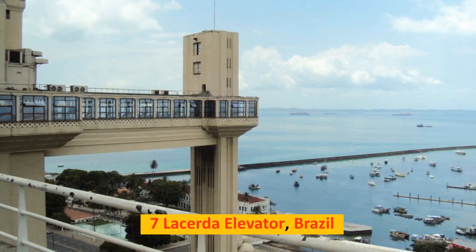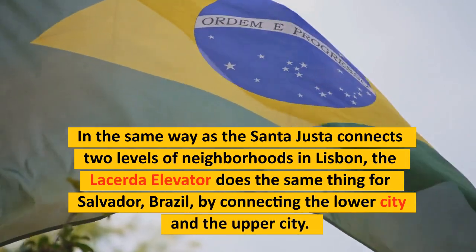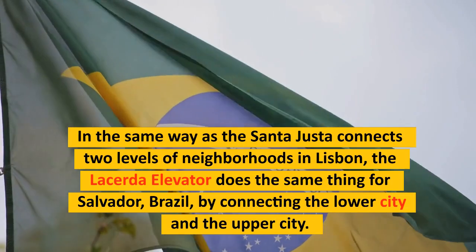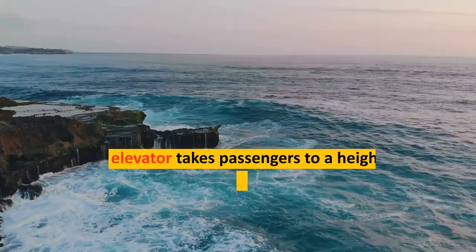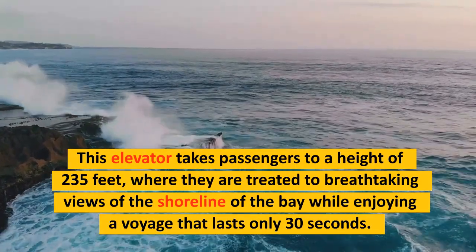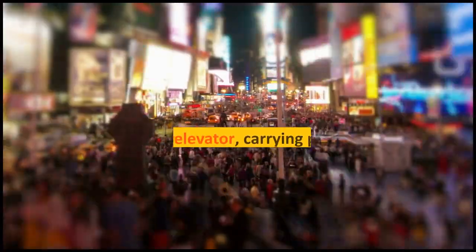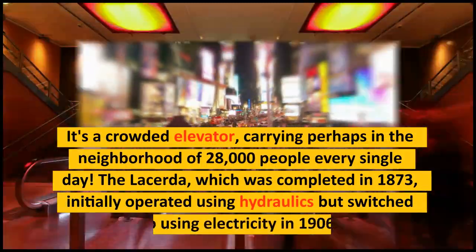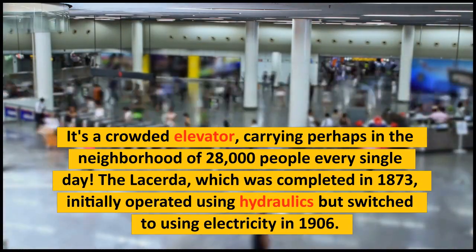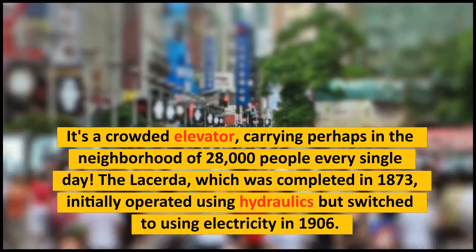7. Lacerda Elevator, Brazil. In the same way as the Santa Justa connects 2 levels of neighborhoods in Lisbon, the Lacerda Elevator does the same thing for Salvador, Brazil, by connecting the lower city and the upper city. This elevator takes passengers to a height of 235 feet, where they are treated to breathtaking views of the shoreline of the bay while enjoying a voyage that lasts only 30 seconds. It's a crowded elevator, carrying perhaps in the neighborhood of 28,000 people every single day. The Lacerda, which was completed in 1873, initially operated using hydraulics but switched to using electricity in 1906.